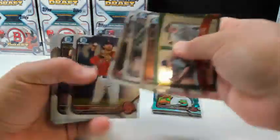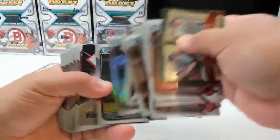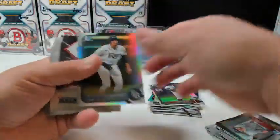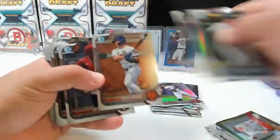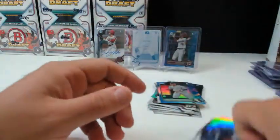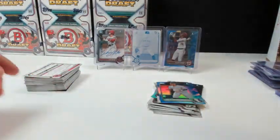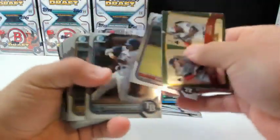Take it. Feeling the energy from the crowd here, Quinn. But I do believe we're going to have a Holiday auto after seeing Neto make an appearance. Every time I've hit a Neto, I've hit a Holiday. They seem to go together. Here's a Jordan Sprinkle to 150 for the White Sox. I'm feeling it. It's good. Here's an Elijah Green base.